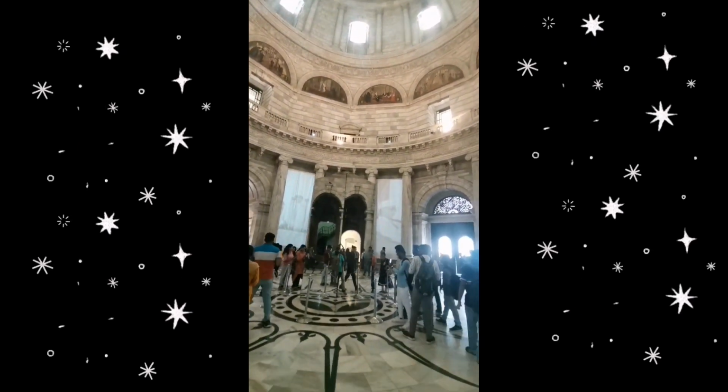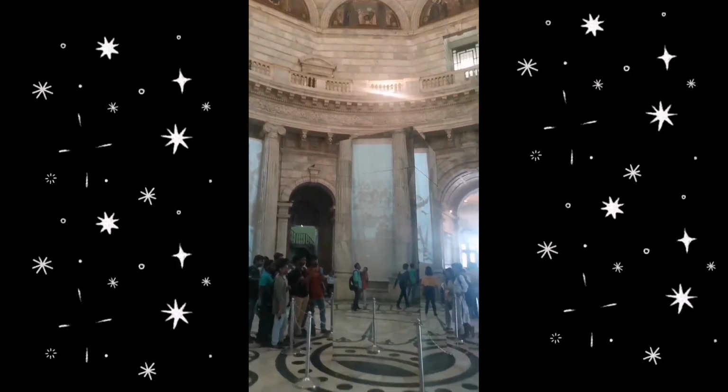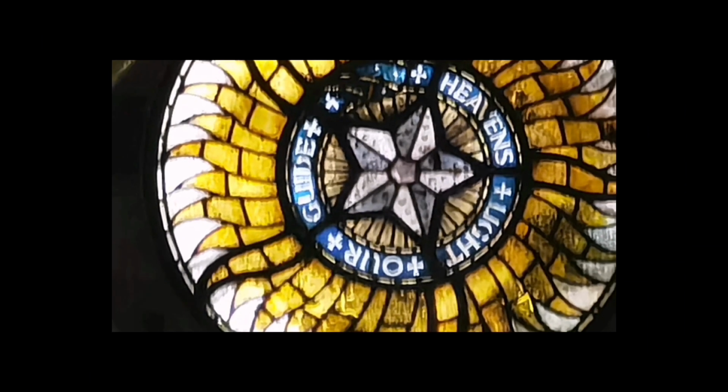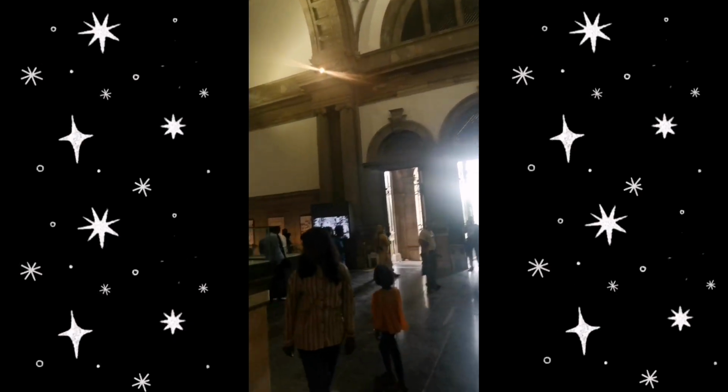This is the center of the hall, where there was a mirror block right at the center. This is a close look that you can see at the roof. There were many more paintings that were presented.